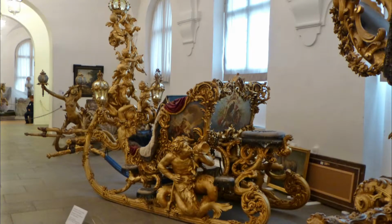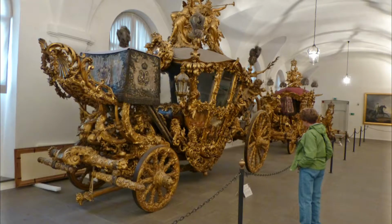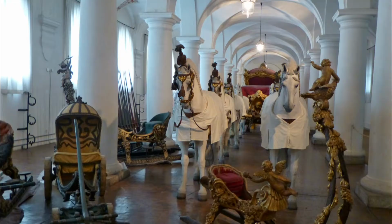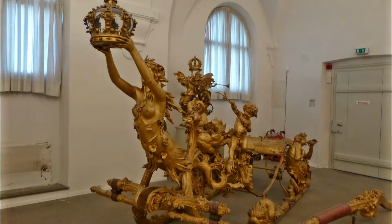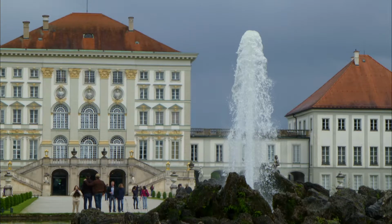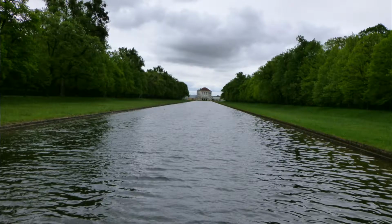As we make our way to the gardens, we pass through the Marstall Museum, the former riding stables, now housing a large collection of carriages. The area around the palace is huge and consists of a number of different pavilions.